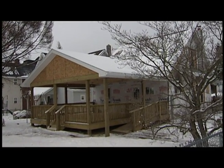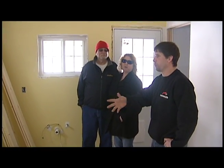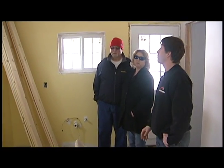Yeah, it's pretty. The green, I love that green. Well, once you get your countertops in here and your cabinets and you get some stuff set up on them, and the dishwasher, I think it'll be really nice.